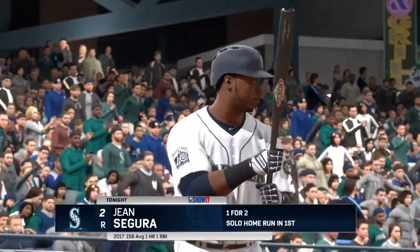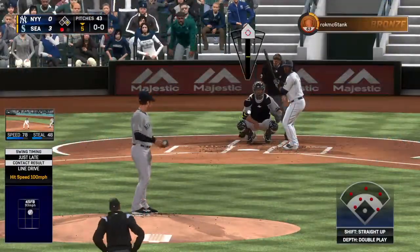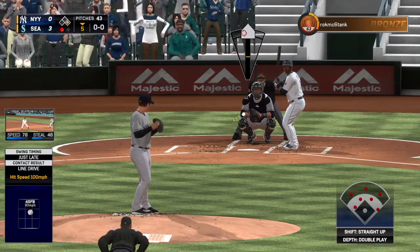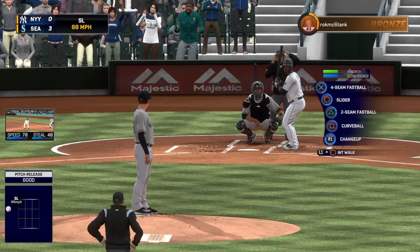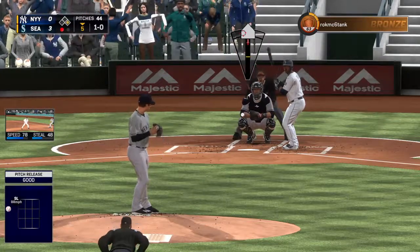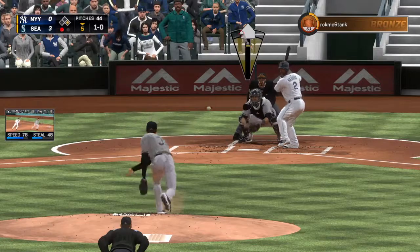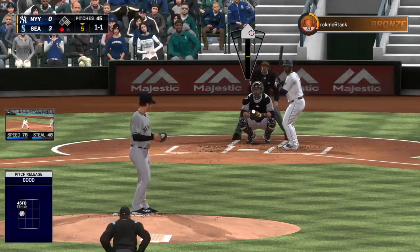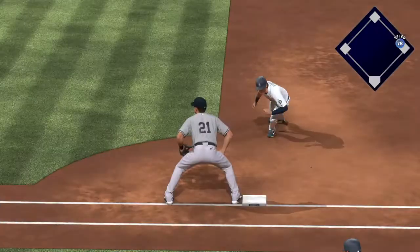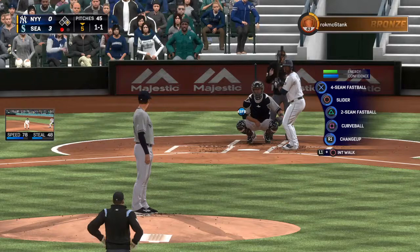Gene Segura standing in. Comes in 1 for 2 with that home run he hit earlier. From the stretch, here's the pitch. And he'll hold off on the slider here to start the at-bat. It's ball 1. You know, guys, these hitters have had some great looks at that slider so far, and clearly they're all on the same page. The plan is simple. Lay off that slider and make him bring up something straight in the strike zone. And he'll get back in safely.